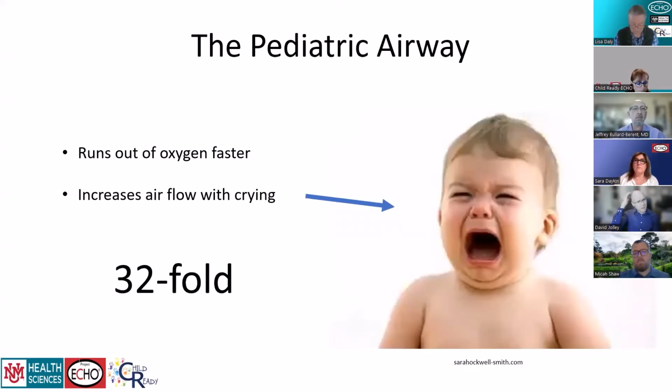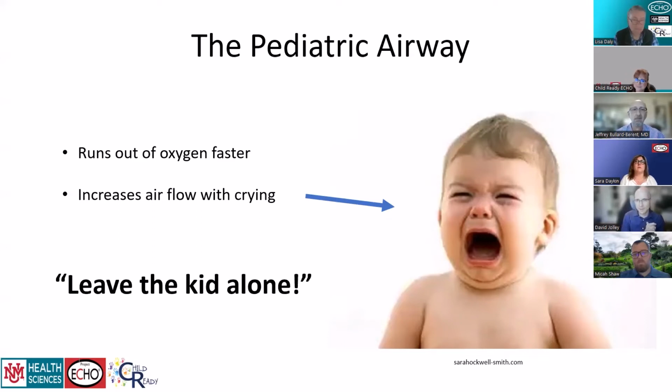The other point I want to make is that crying increases the amount of flow across your airway 32-fold. So if the child has any narrowing of their airway, such as croup or from a foreign object, they're going to have that much more trouble breathing because they're trying to move so much more air across a small narrowing. This has actually led to a saying that if a child has trouble breathing, you should, next slide, leave the kid alone.